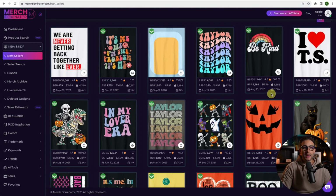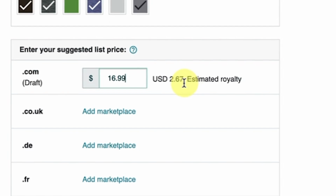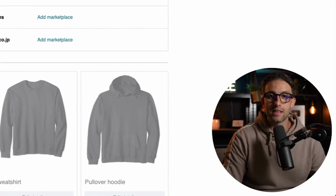Amazon also has its own kind of prediction of how many sales this design has made. It's about 200 plus. Both of these are just estimations, so it just gives you an idea about what to expect. So I'm going to calculate how much money this design has made last month. Just estimate it. 6,686 times. We're going to get the royalties per design. For $16.99, you get $2.67 per design that is sold at $16.99.